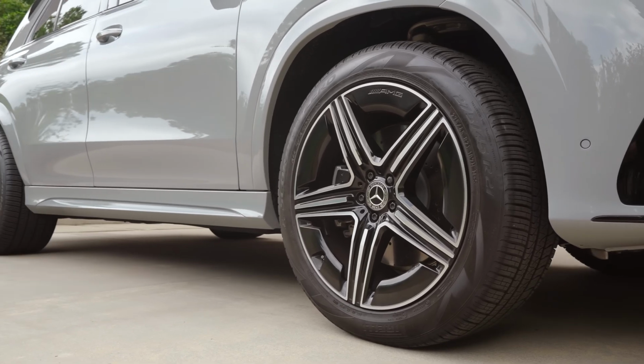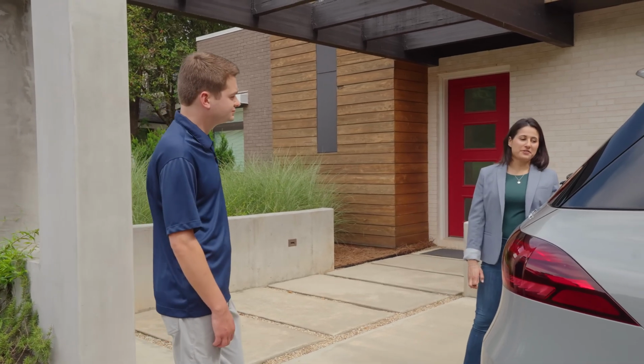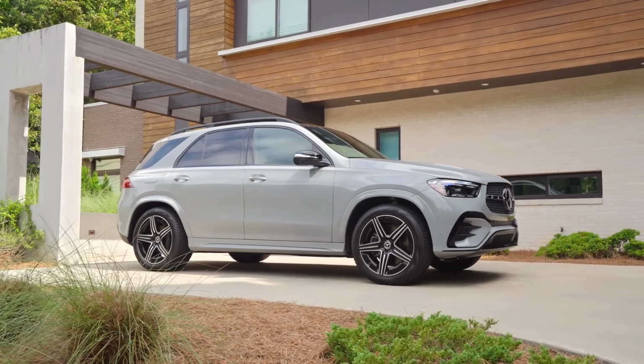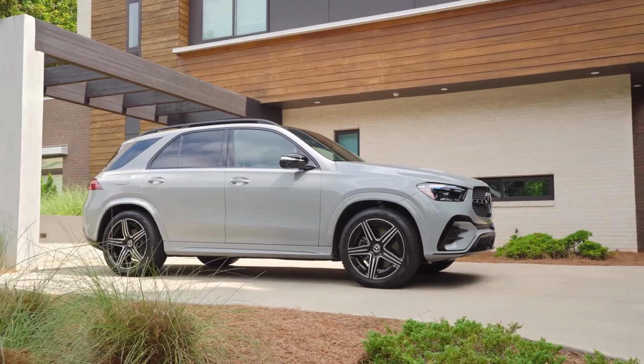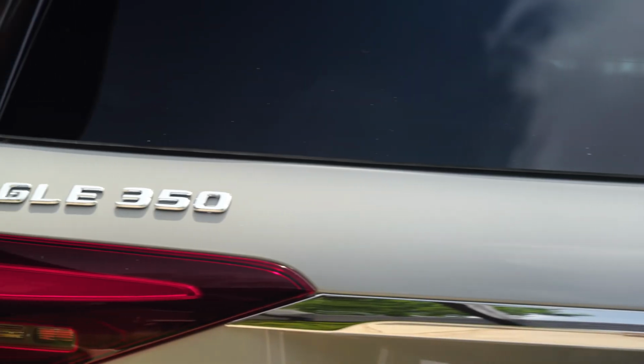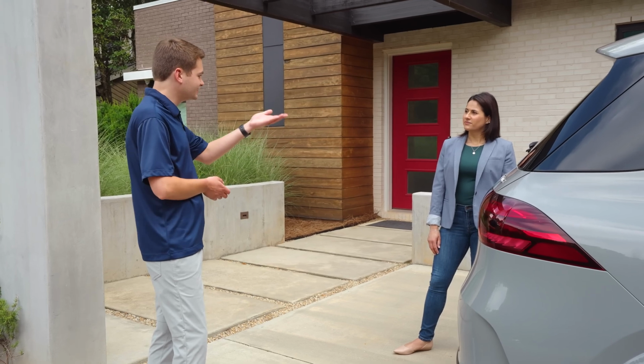So we'll never see a GLE without 4MATIC at this point? Correct. Yeah, from 2024, 4MATIC is the new standard for all GLEs. So I've previously driven a GLE 350, so what's changed? The new GLE 350 for 2024 has an all-new engine, so it now has the mild hybrid system, giving it increased efficiency and performance. Totally different feel than what you may have experienced in the past, so I'd love for you to get in and go for a drive and let me know what you think. Let's do it.